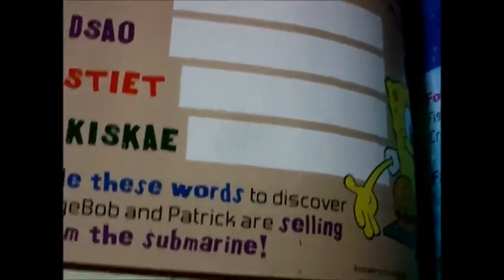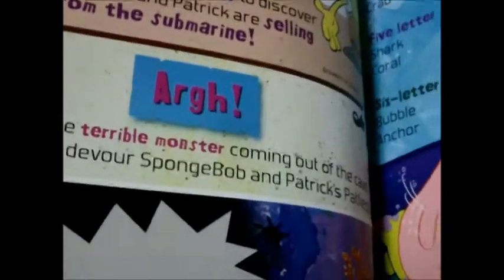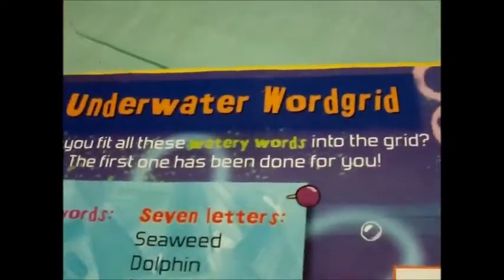Okay, and you have Krusty word search. So, crossword there. Fries, soda, patty. Oh, wait, patties. Yeah, Krabby Patties. And milkshake. Draw a terrible monster coming out of the cave ready to devour SpongeBob and Patrick's patties. Underwater world word grid.